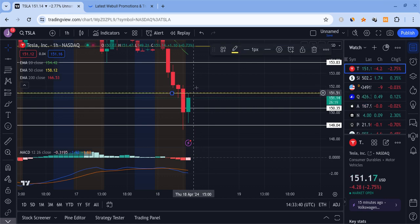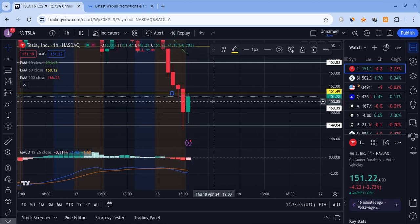If you break this, we're going to be looking at a push towards 152.5, and eventually 154 is coming for a nice little rebound if Tesla could hold this support and if Tesla can maintain this structure. If we lose 150, we could turn back to bearish, but overall it's building a little bit of strength, and we could see the market help Tesla try to rebound.